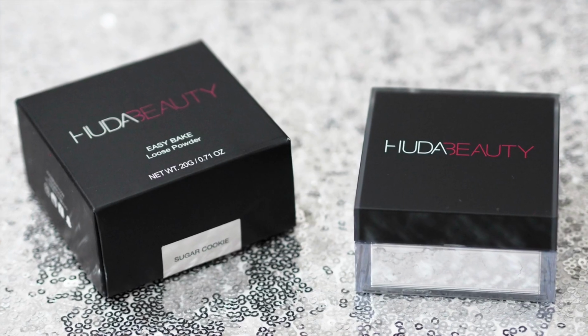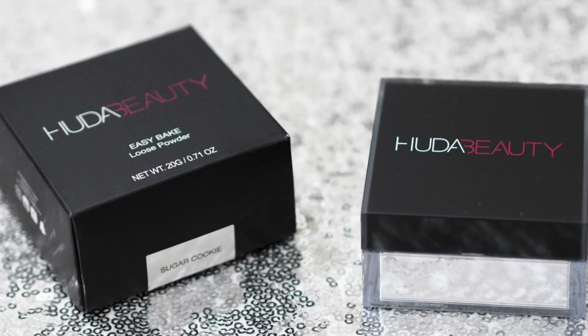So the next one is my personal favorite. I use it every day. I found this powder through some reviews and I tried it and I love it. It's the Huda Beauty Easy Bake Loose Baking Setting Powder. Well, I don't bake with it. I do set my face, or more specifically my T-zone, with it.